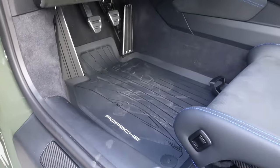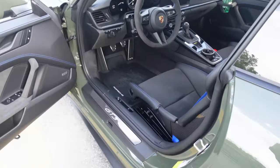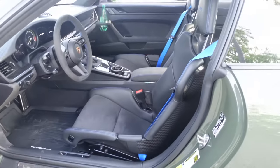I always recommend getting the winter mats because you really don't have to worry about getting the car messy on the inside. Just get in and out of it like a regular car. Don't have to feel guilty about anything like that.